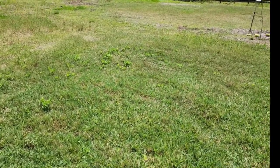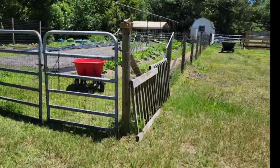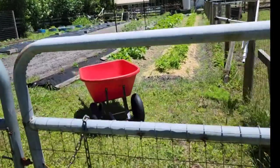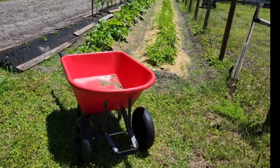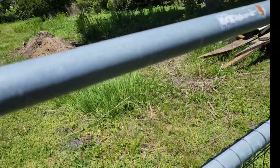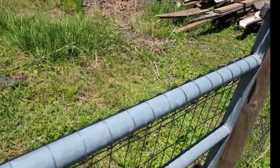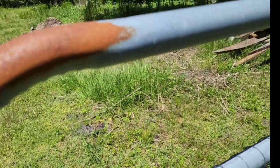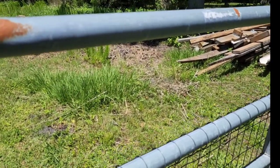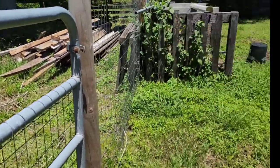I had an ant on my foot. There. Okay, so now let's take a look at the garden. Oh, this didn't get latched. I'll have to fix that. We try to keep this latched because they can open it. And we've had animals in here before. This is going to be it for right now.